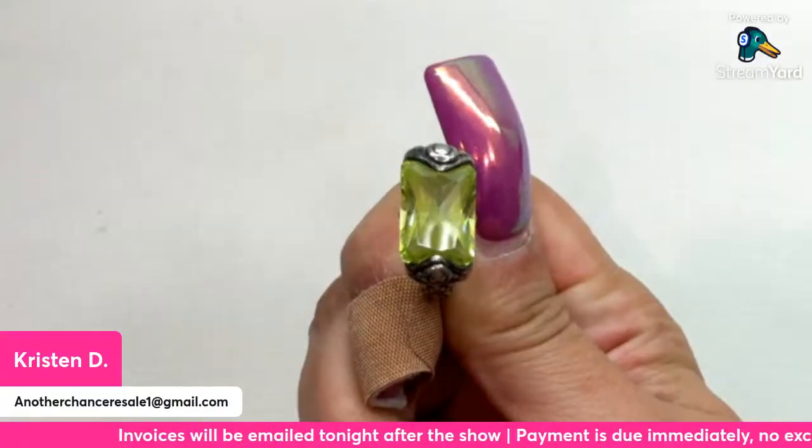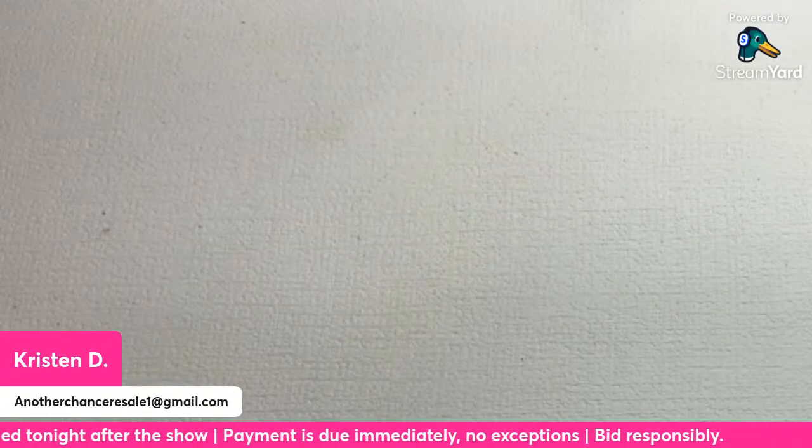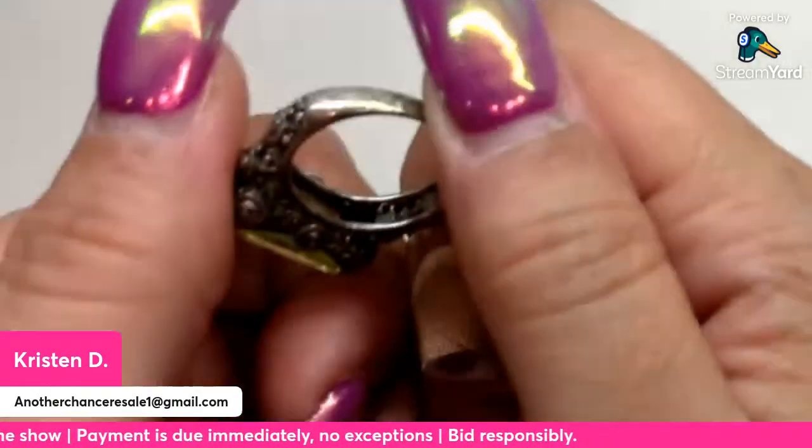That large stone. It is marked. Where are you marked? Right in here.